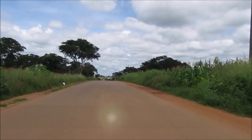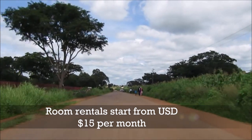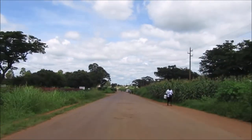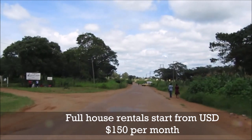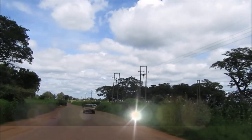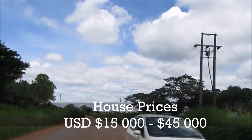You can easily rent a room there from about $15 per month, and if you want to get yourself a full house, you're looking in the region of about $150 a month, and maybe up to about $300-$350 a month, depending on the size of the house. And if you want to buy a house here, you're looking at from about $12,000, but if you want a nice one, start from about $15,000.